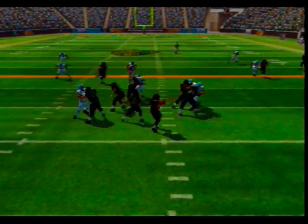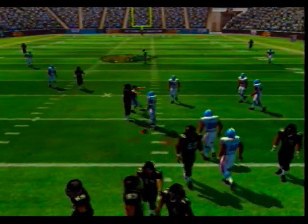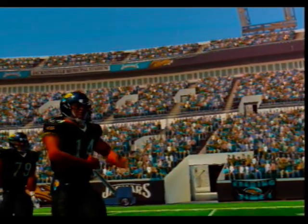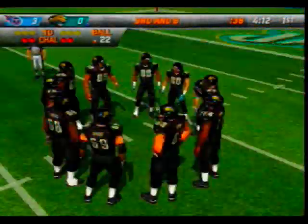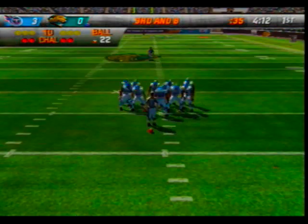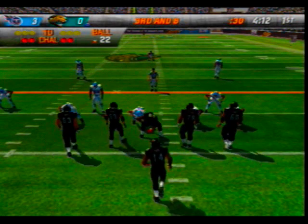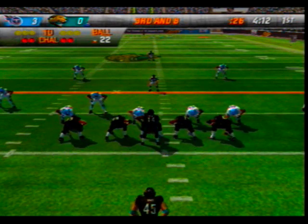The Titans line up in a 4-3. Gets the pass off. Almost picked off. Greg was the intended receiver on the play. Third and 8. Ball on the 22-yard line. You gotta have it. There's a flag going.